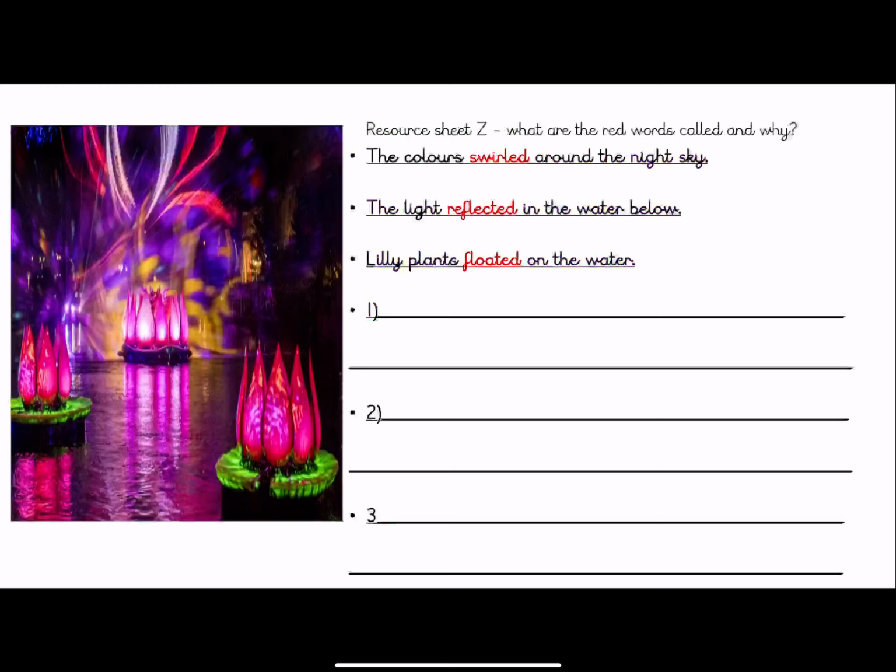So here is resource sheet Z. What are the red words called and why? Those 3 sentences are copies of the sentences that I'd written using my words that I'd chosen, because if I call it the correct word, I'm going to give the answer away to the question I just asked. So using your 3 verbs, I'd like you to write 3 sentences. They must be different to mine. So no more colours, no more light reflecting, no more floating lily pads. Let's see what you can come up with your 3 verbs in your 3 sentences. And remember, it's all to do with the picture that you can see.